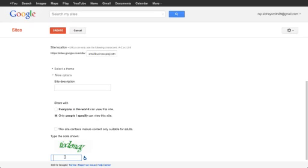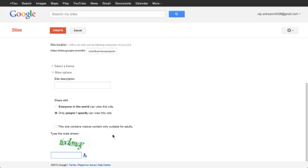It then asks you, for security reasons, to make sure that spammers aren't creating tons and tons of Google sites, to type in this tool called CAPTCHA, and hopefully I've typed that in correctly. Now we're going to jump all the way back up to the top once we've filled in all of the information, and we're going to go ahead and press that red button that says Create.